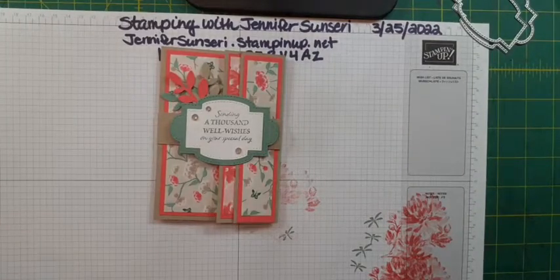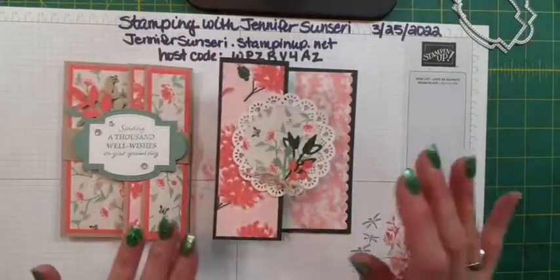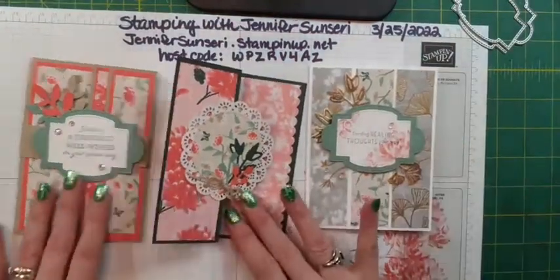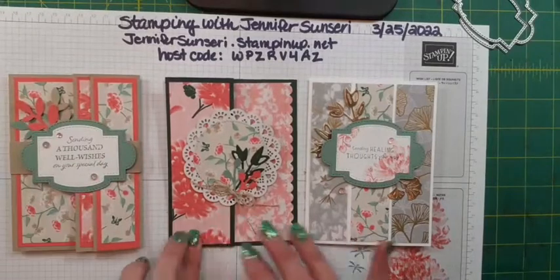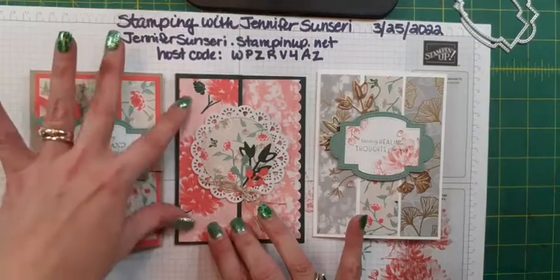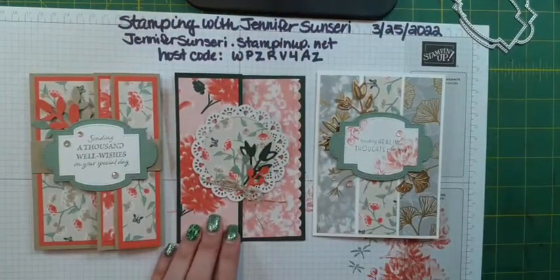All right, let me put all 3 cards out. That one's not going to lay flat. And then we have this one. I'll hold it. Okay, those are my 3 cards. Pretty fancy tonight. I actually didn't use the crane stamp tonight. So that means I have to play around and try and come up with a card to put my crane stamp on. I hope you enjoyed it.